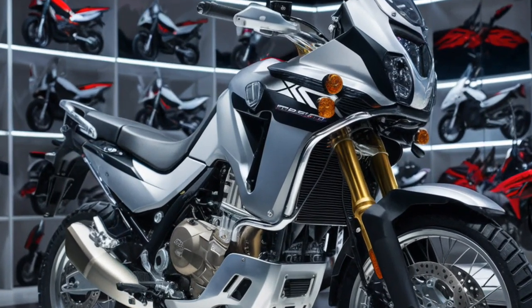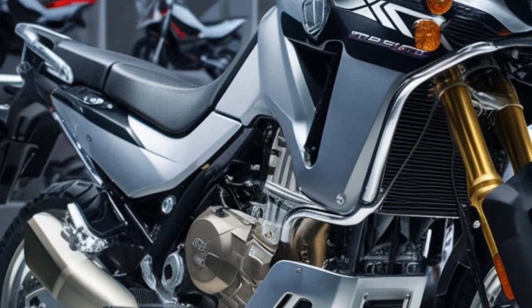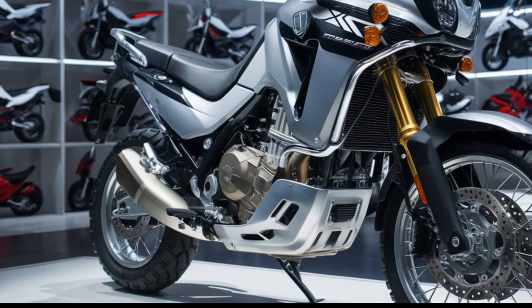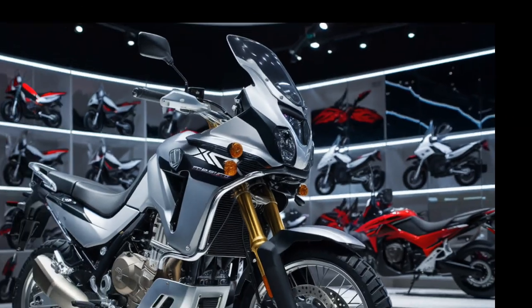The Honda Transalp has developed a loyal following over the years, with riders forming communities around the model. Online forums and local clubs facilitate discussions about riding tips, modifications, and travel experiences. This sense of community adds value for owners.